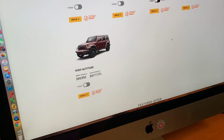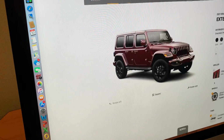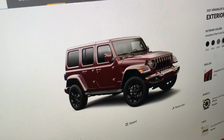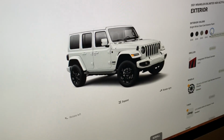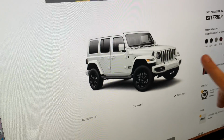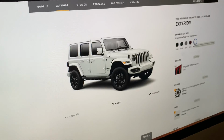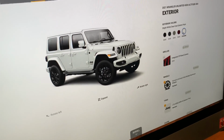It might in the future, I don't know. But let's take a look at this high altitude model. It comes with 20-inch wheels, let me select the white color because it kind of shows off some of the features a little bit better. Body color, everything, grill, fenders, bumpers, roof, everything looks very premium, painted.